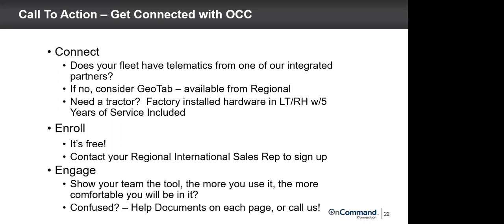Enrollment, and we didn't talk cost, and that's because there isn't a cost. Access to OnCommand Connection is free. If you showed up with your own data, we're not charging you to give it back to you in such a way that you can do something about it. So there's nothing standing in the way for working with the regional team to get signed up and using it.